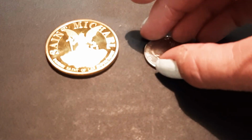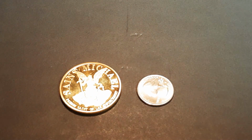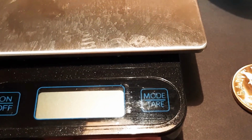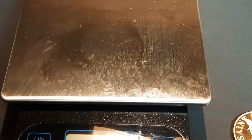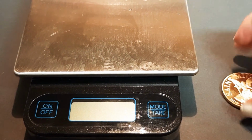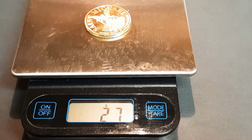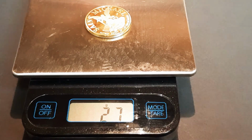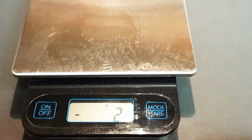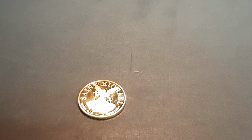And then here is a difference next to a quarter. And let's throw it on the scale here. And that is approximately 27 grams in weight. And it's commonly called a challenge coin, a prayer coin, protect us coin, religious coin, strength coin, Second Amendment coin, law enforcement coin.